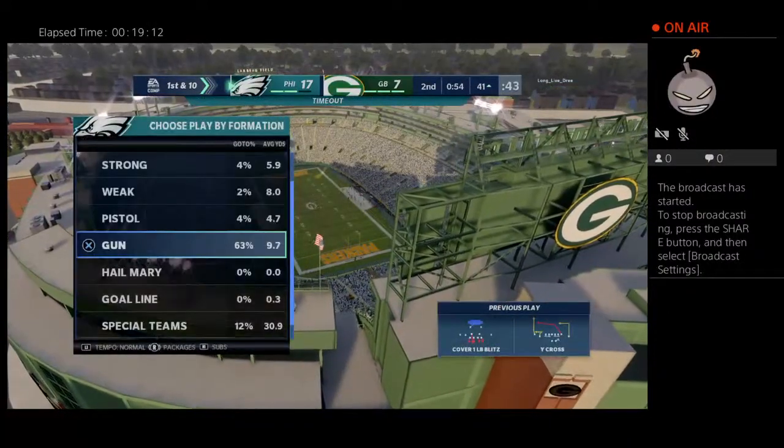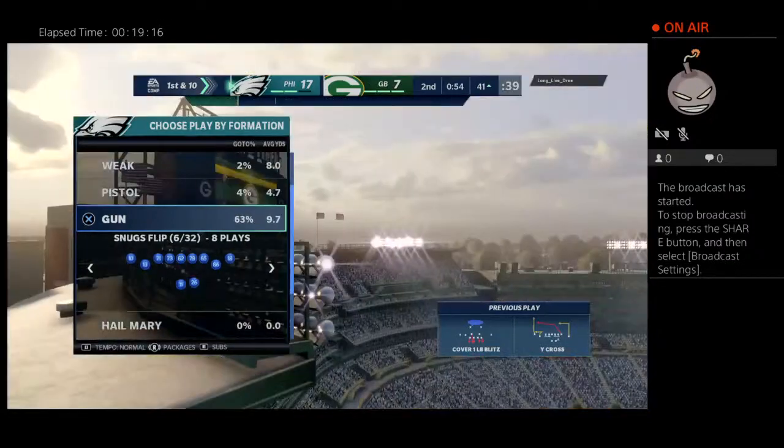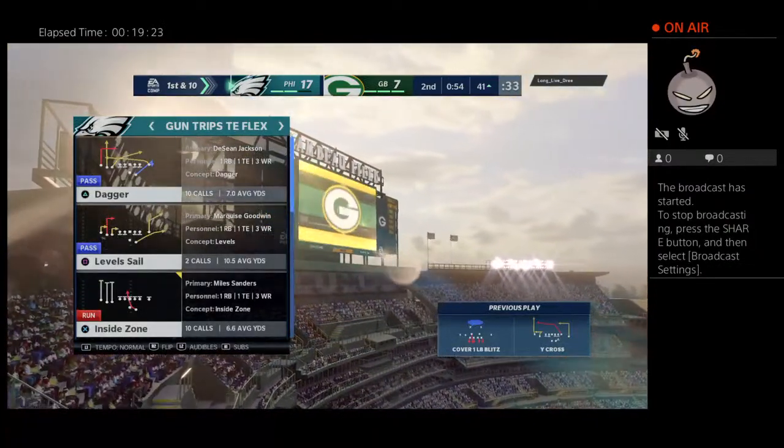This is a chance to attack a little bit, but not having to get everything in one shot either. 10 yards here, 15 there. Work the sidelines, work the clock. Give yourself a chance for at least a field goal going into the half.